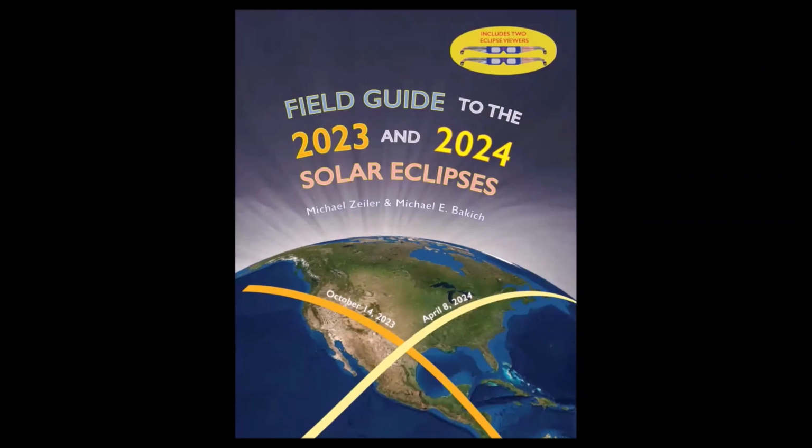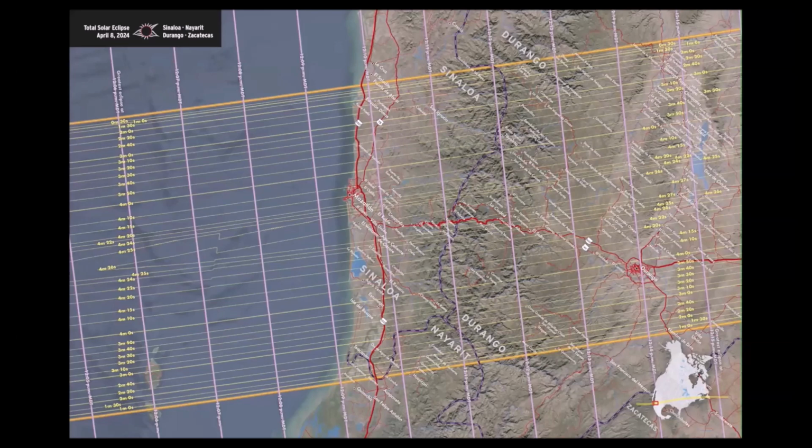Now I'm going to show you some maps from the field guide to the eclipses that I did with my friend Michael Bakich, who is retired senior editor from Astronomy magazine. This is the cover of the book. And so these are pages from our field guide that go into great detail. So you can determine pretty much down to the second if you are near the center of the eclipse path for how much duration you're going to reach. These are extremely accurate calculations.